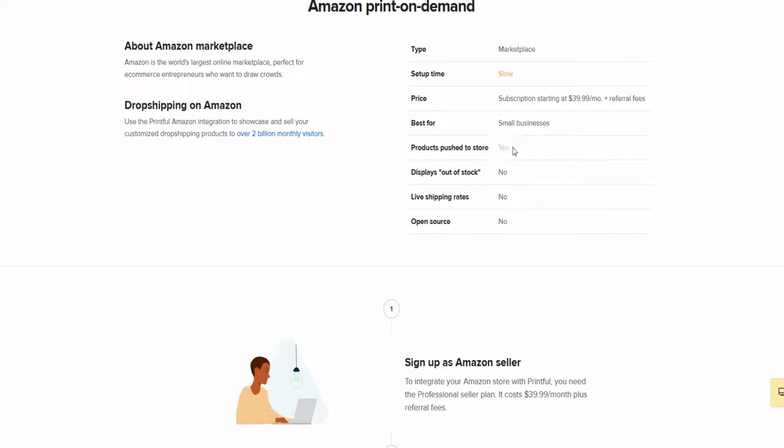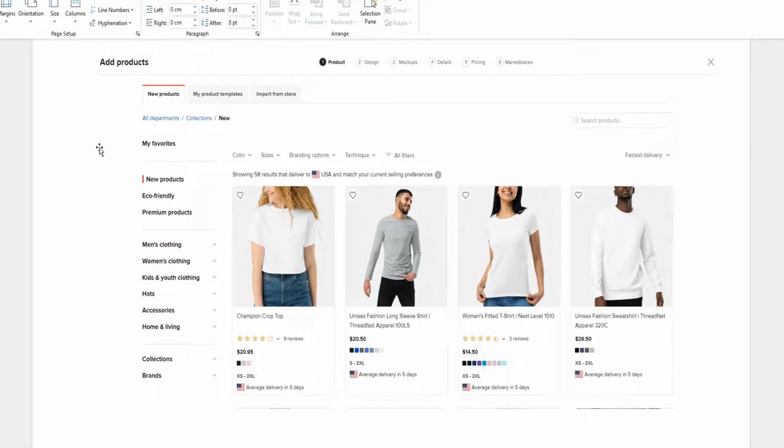Products pushed to store, yes. So that's basically what I was saying: from Printful, you can pull, and let me see, I have a slide for that. So once you've selected and connected those two accounts, this is the page that you would go to, which is add products, and then I can import from store. So for example, any products that I have listed on my eBay store, Shopify, or Etsy, I just click on this and then select, I don't know, 30 products, 50 products, and simply say import to store, click a button, and they automatically get uploaded to my Amazon store. So that's kind of the flow of information.